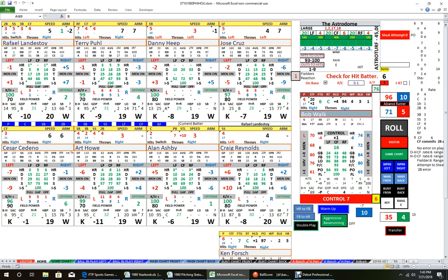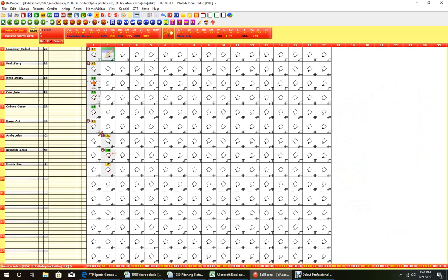Landreaux, he has a chance for a walk, but again the control negates that, but he does get the hit. Kind of wishes he would get a walk, I'm sure. You see that 21 is within the triple range to right field. We do check for a triple to home run, but it's non-existent. And Landreaux triples and drives in another run. So Walk is struggling a little bit here today. Already got the Phillies down 2-0. And brings up Terry Puhl.